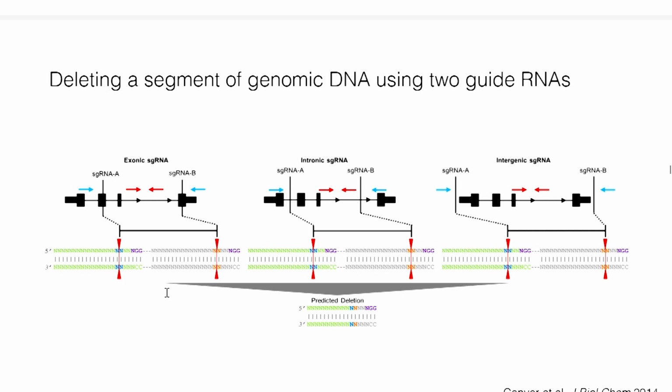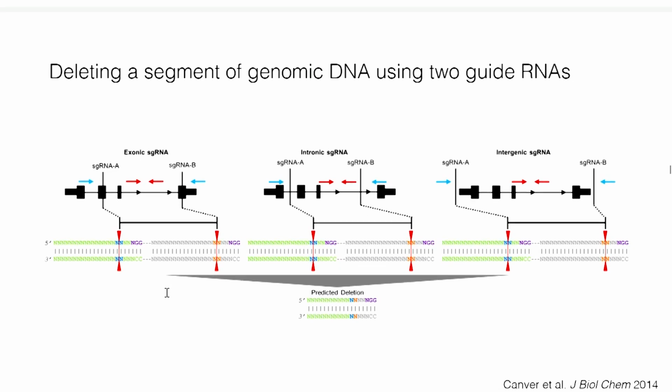Usually the junction is not totally precise. You can get little indels at the junctions. A good ballpark for how efficient this is if you're deleting a couple kb, then people have reported numbers of around 10% efficiency for getting biallelic deletions.